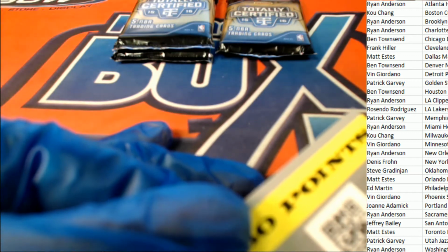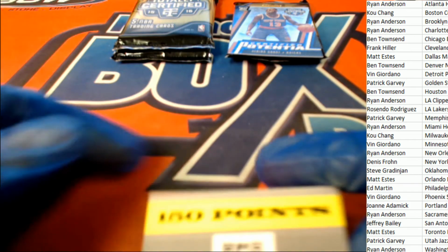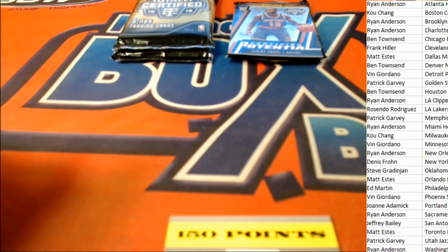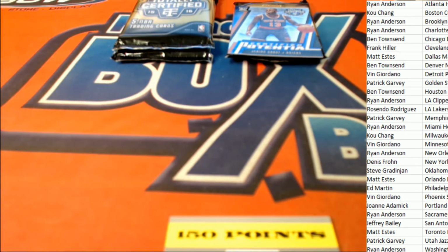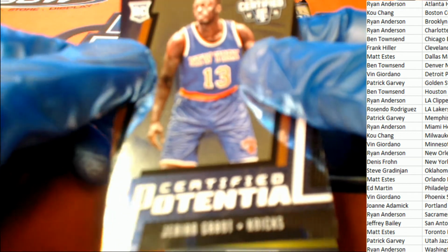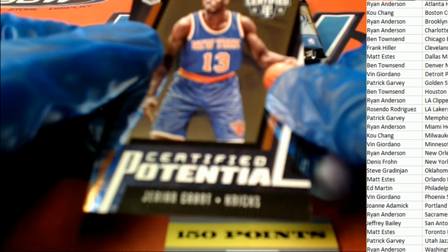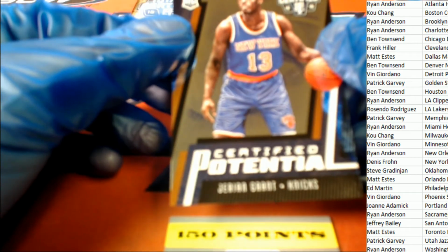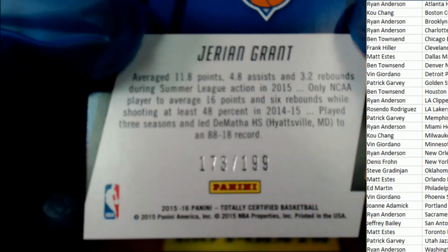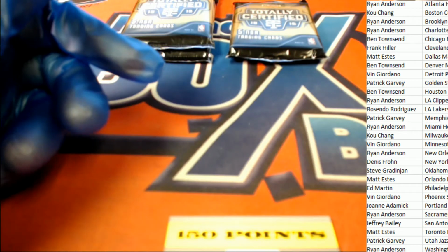Let's see if I can. You know what? This is a numbered hit. That is actually numbered. So Dick Soder pulls this one down. What's it numbered to? New York Knicks owner Dennis F. pulls the Certified Potential right here. Nice Certified Potential popping out. 173 of 199. Nice.